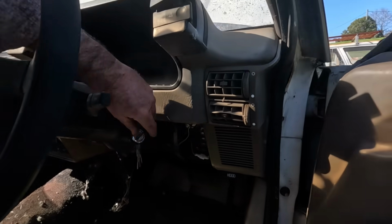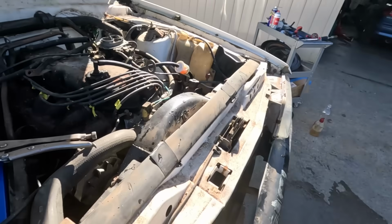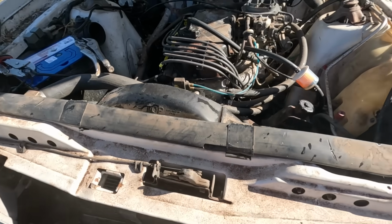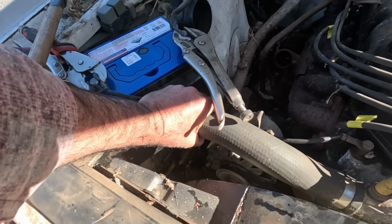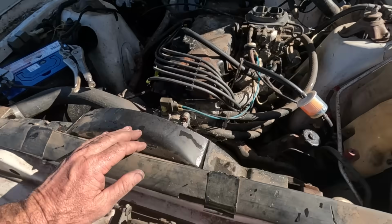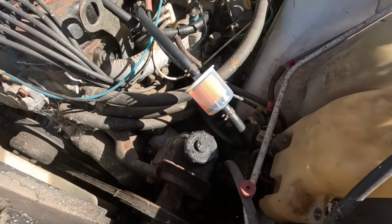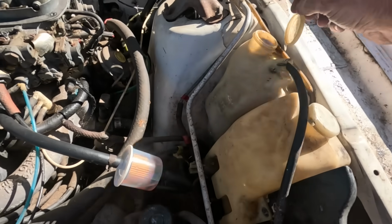Anyway, I'll switch him off. See if I can still hear it. It's not hot, but it's... See, I can still feel that bubbling a little bit, but yet it's telling me it's not hot. Like, I don't get that. Maybe it's still a little restricted in its flow. Oh, here we go. Something's going on.